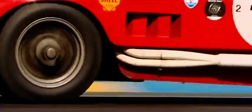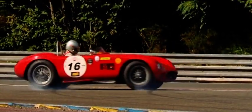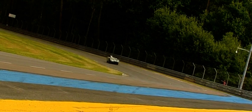Jaguar, Maserati, and again Jaguar. This is the podium for this grid. We see Adrian Kraft, who will manage to finish in second place. Here he is in action.